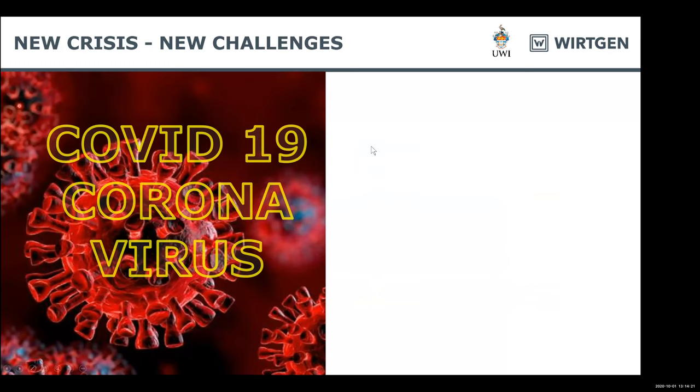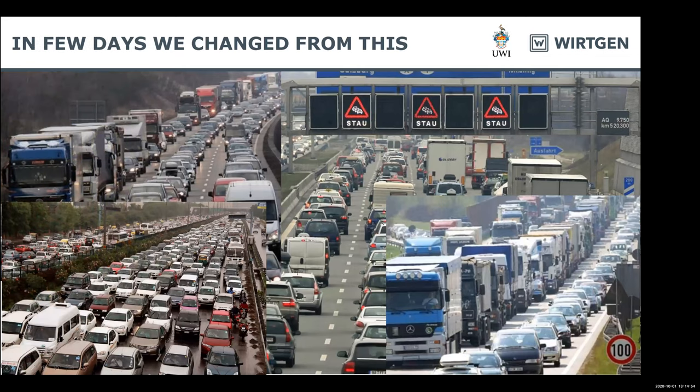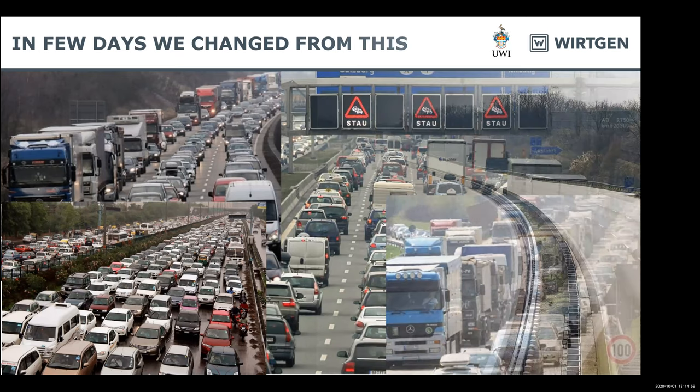Now we have a new crisis, and this is basically where we all are on Zoom, and I don't have the privilege to travel to Trinidad or to Jamaica, which I would very, very much like to do and experience the warm weather there. We're facing the coronavirus, this is giving us a completely new challenge and completely new realities. In very few days, we changed from this on our roads to this, and to this.